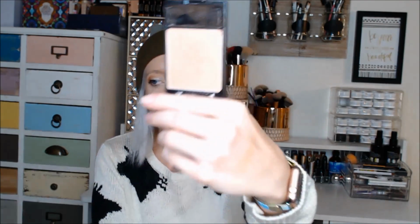Alright, so next up we have blush. I have 2 blushes to show you. This is me narrowing it down. I really tried to find the best of the best, the things that I used the absolute most this year. So, the blush I reached for the absolute most, freaking Wet n Wild. This is in the shade Rose Champagne.